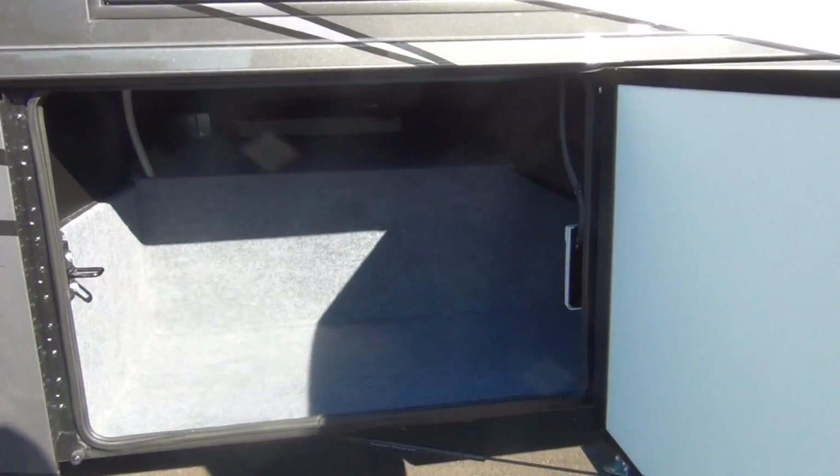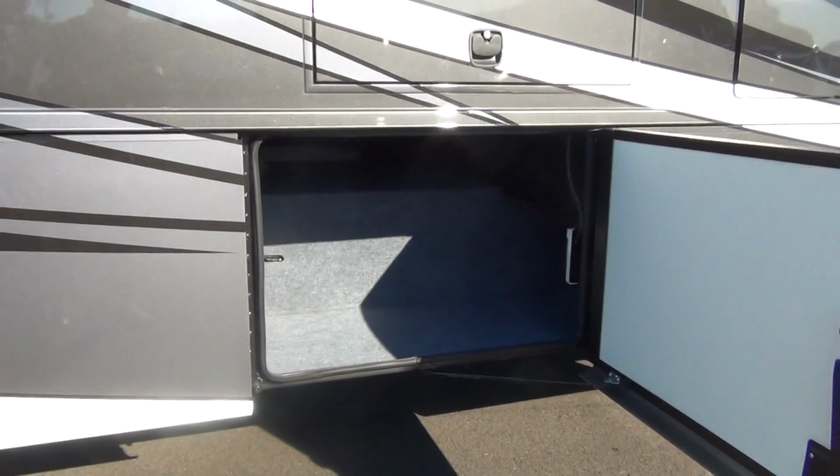Storage. Now these compartments are lit. So there's a little light. You can't see it, it's very sunny today, but there's a little light in there, so at night you would be able to see what you're doing in there. You don't have to have a flashlight in the crook of your neck.